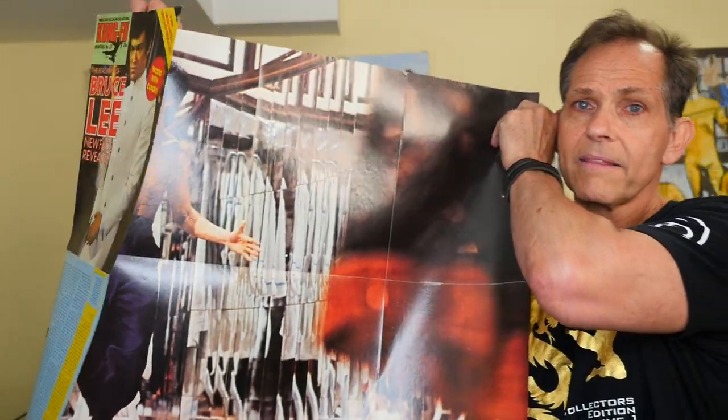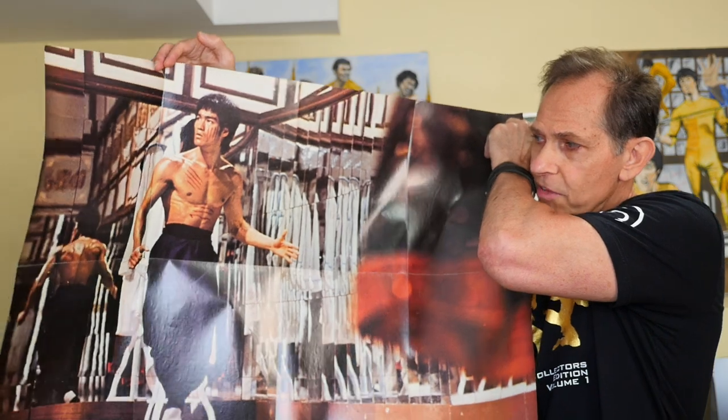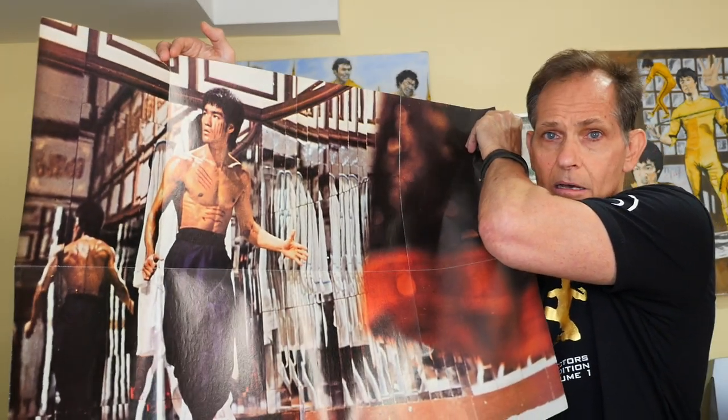Now let's open this baby up and see the poster inside of issue number 33. And here they grace us with a beautiful shot of Bruce Lee from Enter the Dragon in the mirror scene. One of my favorite scenes of that movie. And this scene was put together beautifully.